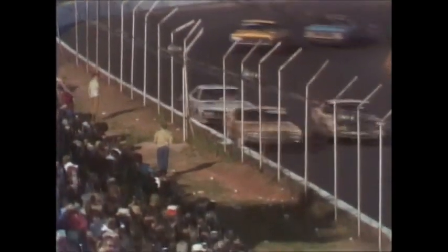Now, here we have a battle for 6th place in the race between James Hilton in car number 48 and Charlie Glotzbach in car number 38. Charlie Glotzbach, he of the twin-engine plane waiting at a nearby airport to whisk him home after the race, to Georgetown, Indiana. So there's the battle for 6th place.